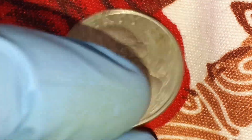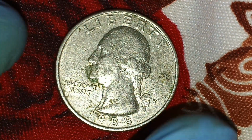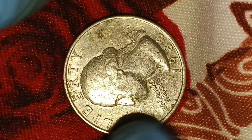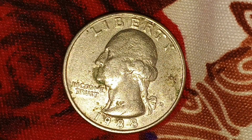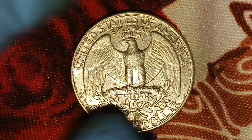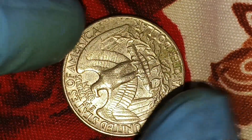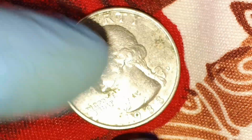Now let's jump to 1988. That year, the Denver Mint struck over 596 million Washington quarters. These coins bear the D Mint mark, showing they were made in Denver, Colorado. On the surface, this coin looks like any other. It features Washington's portrait on the front, with the word Liberty above, "In God We Trust" to the left, and the date at the bottom. On the reverse, we see the traditional eagle design used from 1932 to 1998.